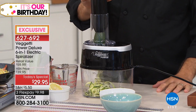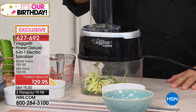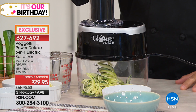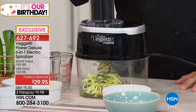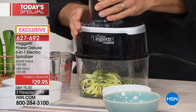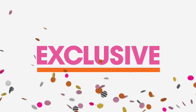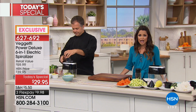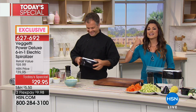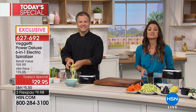What if instead of piles of pasta, I told you could still have that, minus the carbs and the calories? It sounds pretty good, right? And that's exactly what you can do. Trade out the noodles for some spaghetti. This is an easy way to turn your veggies into pasta noodles, fries, ribbons, chips, coleslaw. I mean, the sky is the limit with this. It's tastier, it's better for you, and this is the simpler, faster, safer way to do it as well.